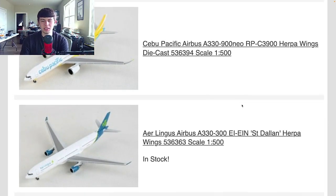And here we have an Aer Lingus Airbus A330-300neo, EI-EIN. Sorry, I was trying to make sure I didn't botch anything there. In the St. Dalton's livery, so it looks good there, or the titles I shall say. Beautiful looking plane. I hope to get an Aer Lingus widebody in the near future.